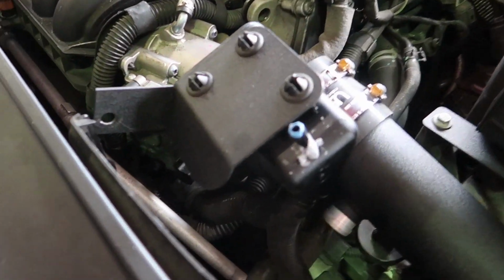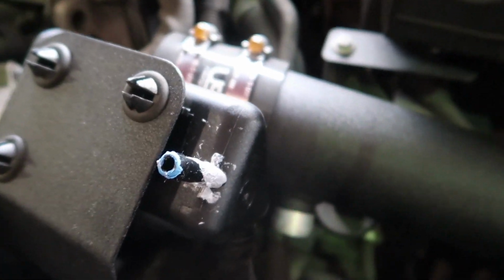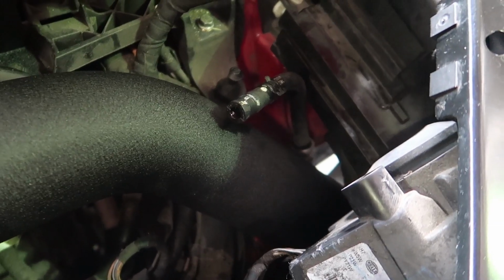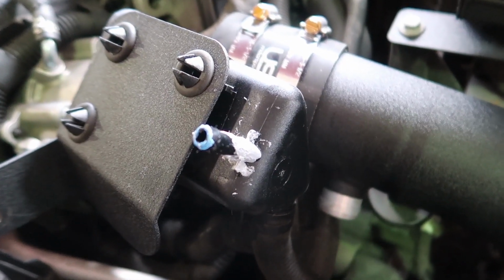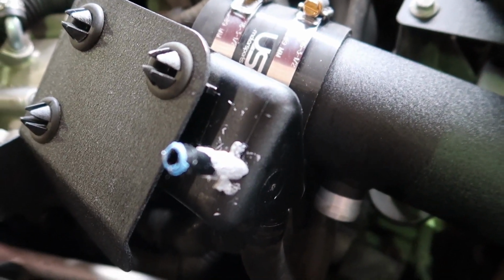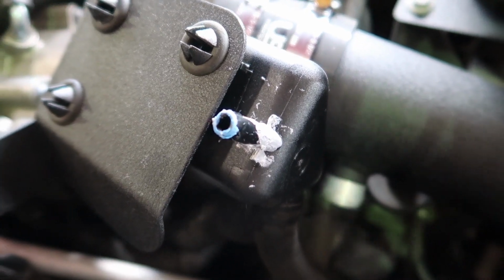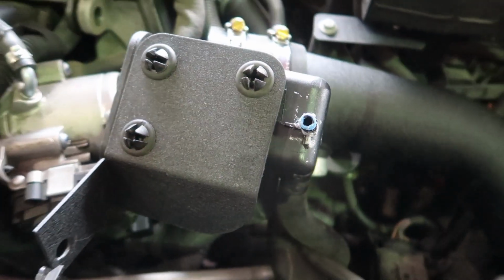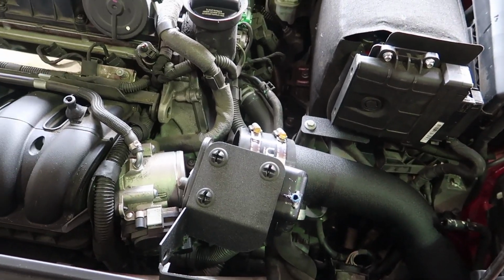Alright, so as with any project, when you don't do it at your own house, stuff breaks. So we broke the power steering reservoir nipple off in the hose when trying to get the intake in. So we kind of super glued it and put some putty on it just to keep it sealed until a new one can get ordered, and we'll replace that one later. But we need to at least be able to get the car back out of the warehouse and to the house.